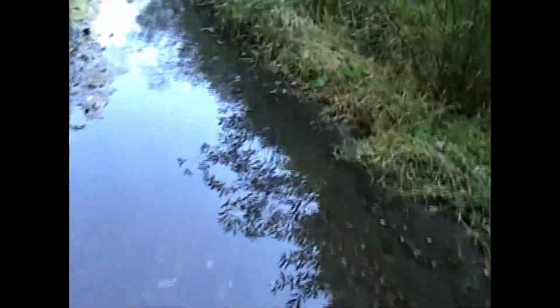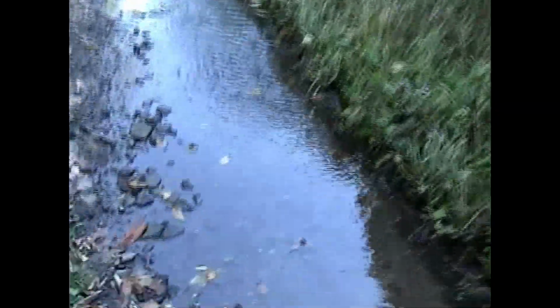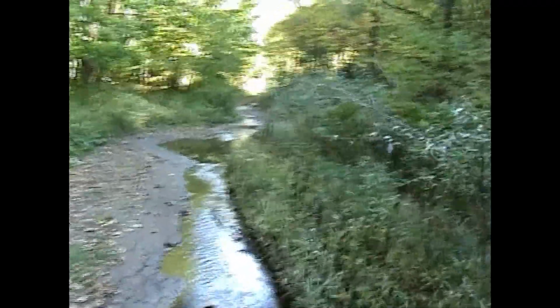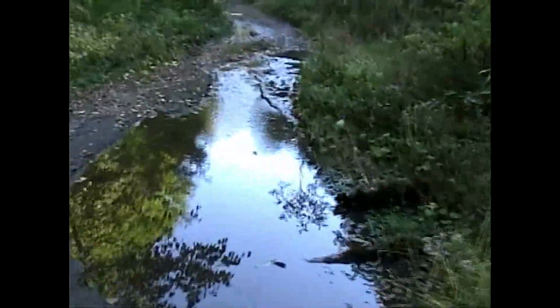Here's where the road's got water standing on it. Actually, it's moving. I shouldn't say standing. And I was noticing some little tadpoles or something in it. You can see where it's eroded the blacktop, right through there, made a channel.